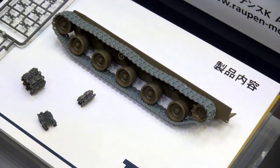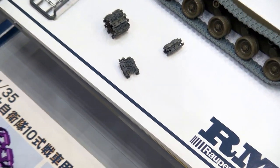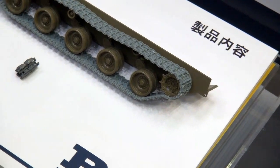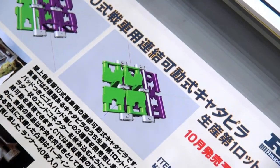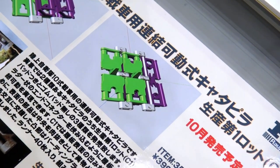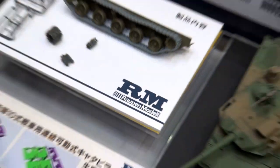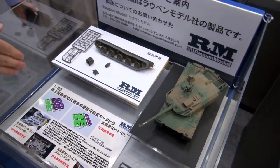There's the initial C1 type that was used on the prototype and some of the early production models, and now there's the C2 type track, which is down here, and that's no pad, and then there's the C2 track with pad. Now the Tamiya kit that just came out has the C1 type track, which is used again on some of the prototypes and on some of the early production models, but mostly what you'll see on the production model will be the C2 type tracks, either with pads or without pads.